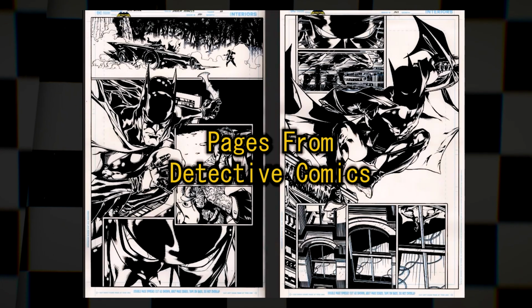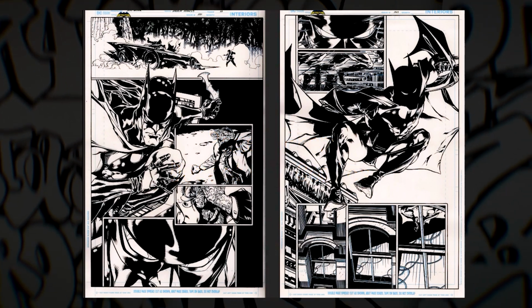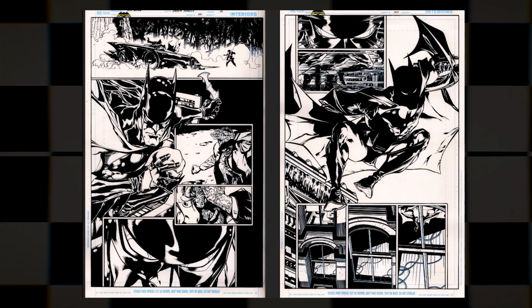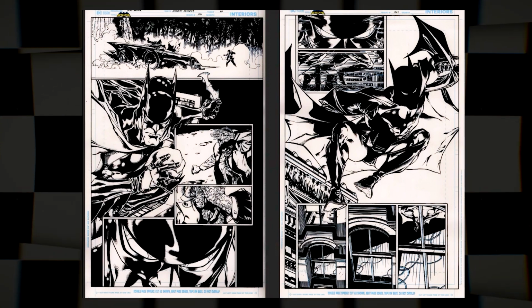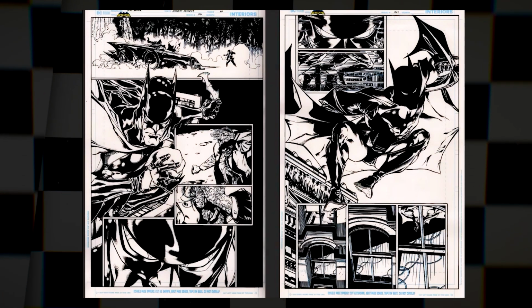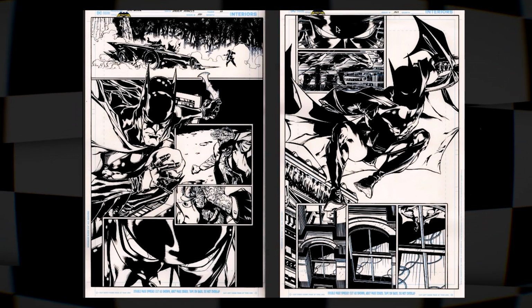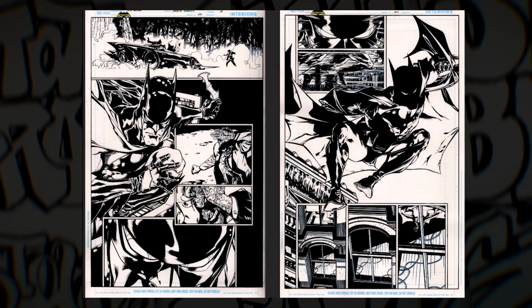Yeah, so let's see if I do this right. A lot of the stuff I tried to pull were pages. I always love the pages where a single page tells a little bit of a story on its own. I love stuff like this, where you can take this page at face value and it's just an iconic moment of Batman running across a rooftop and jumping off.